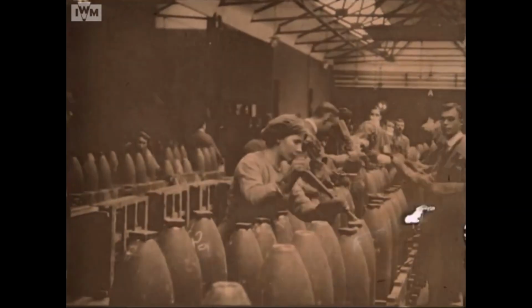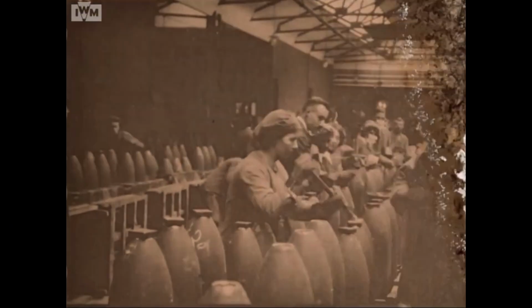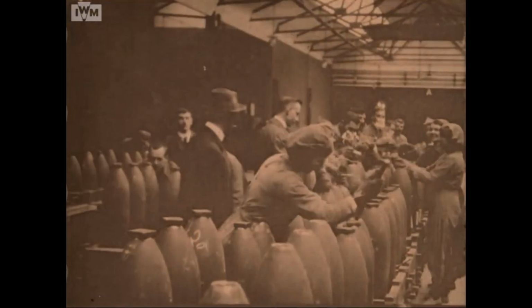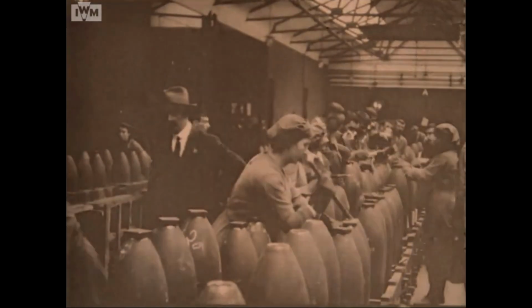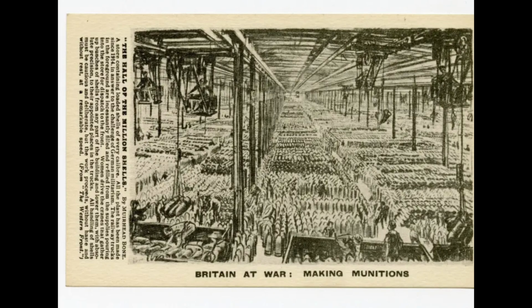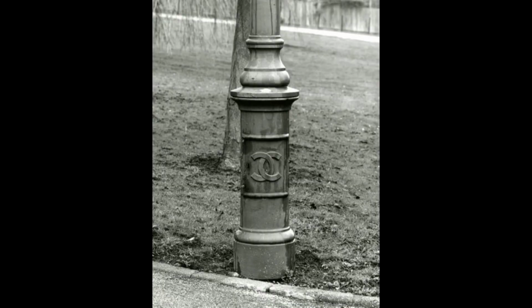Reconstruction after the explosion damage to the site commenced almost immediately, but it was still ongoing when the armistice was declared. Thereafter, production ceased. During its production, the factory filled over 50% of the 60-pounder and 15-inch shells used by the British during the Great War.